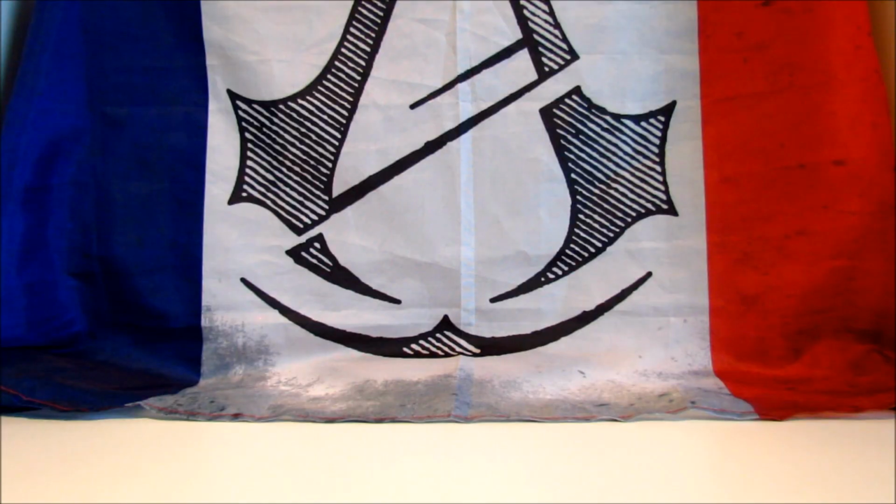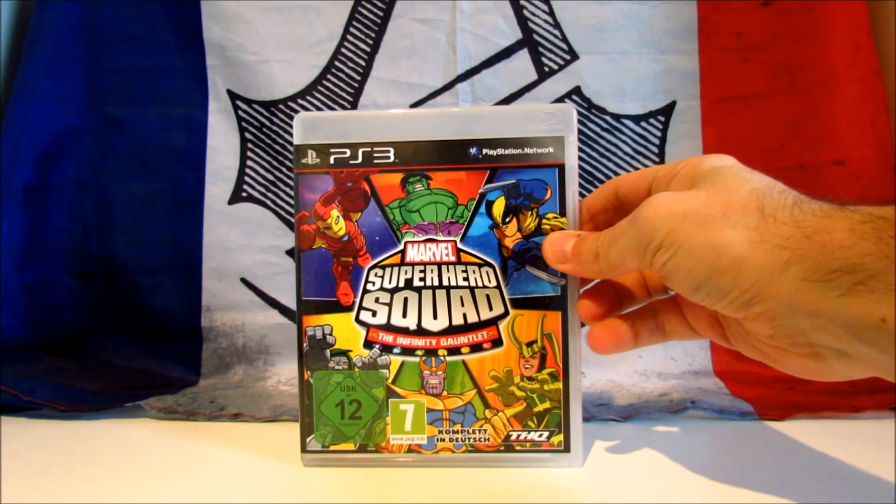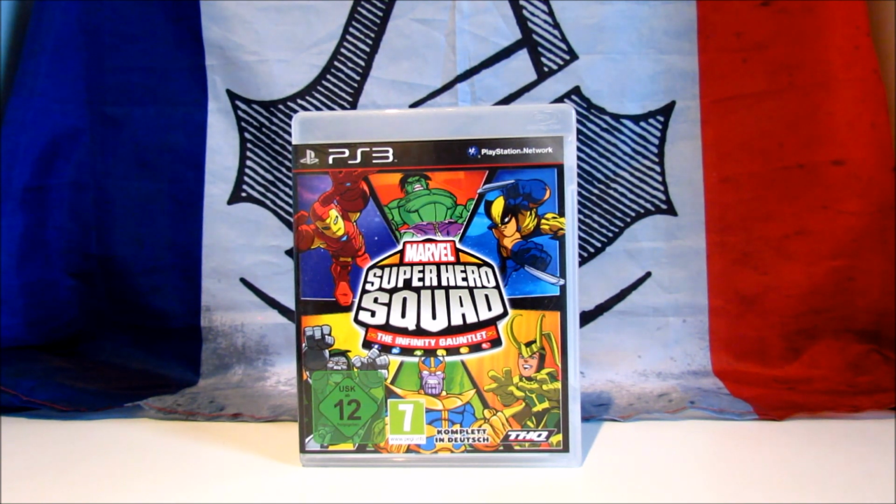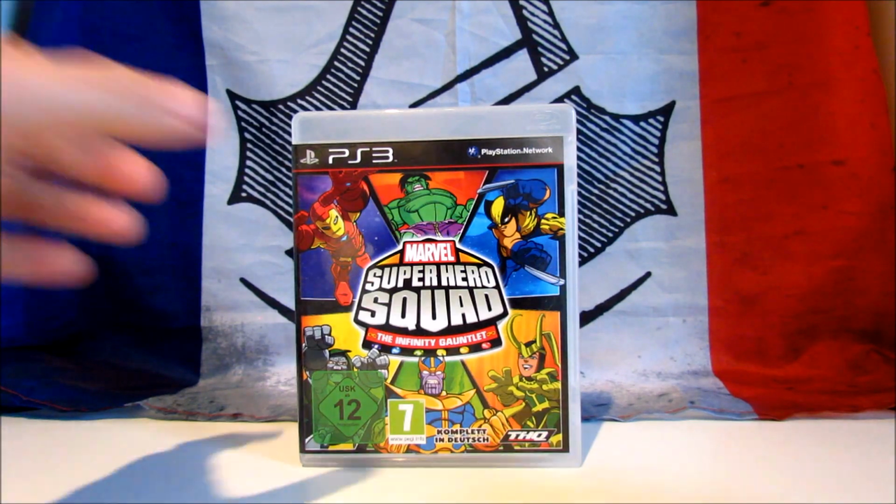But let's start! The first one is Marvel Superhero Squad: The Infinity Gauntlet. Developed by Kryptonite Games and published by THQ in 2010, it is an action game, the sequel of Marvel Superhero Squad. This is the cartoonish version of Marvel Comics characters shown on Cartoon Network. The game received average reviews, scoring 55 on Metacritic. I paid only €5, and a complete copy in good condition costs around £10 or dollars.